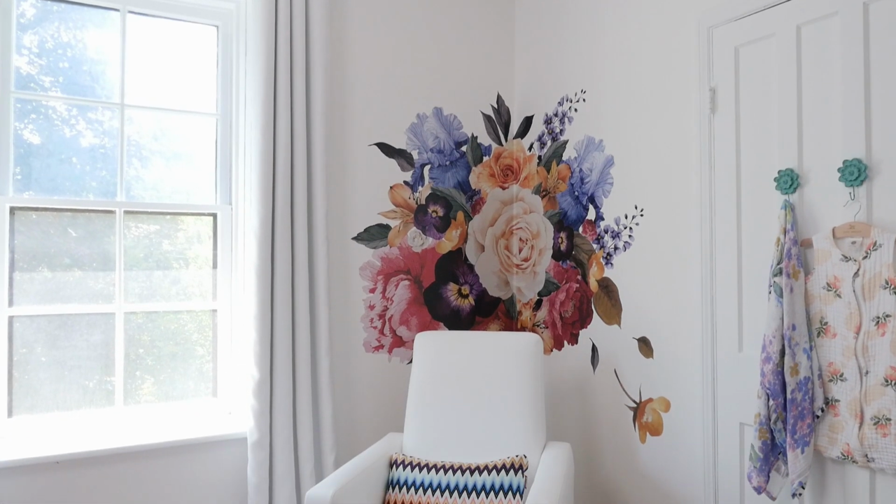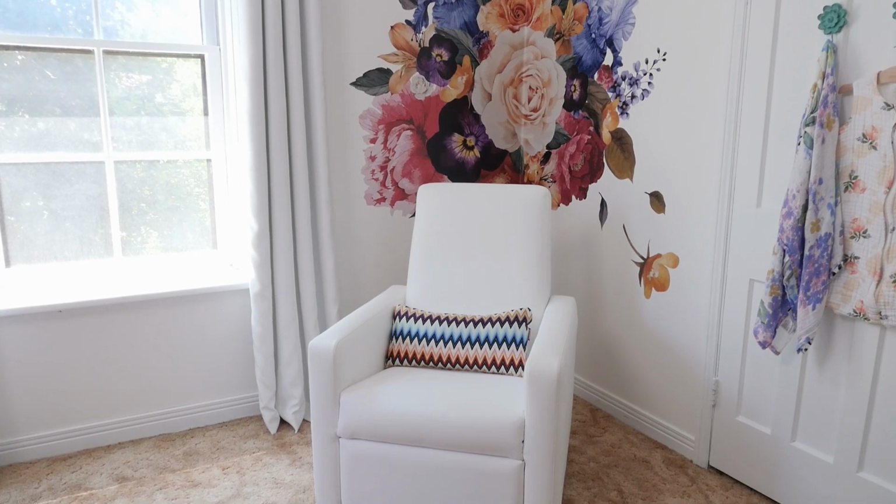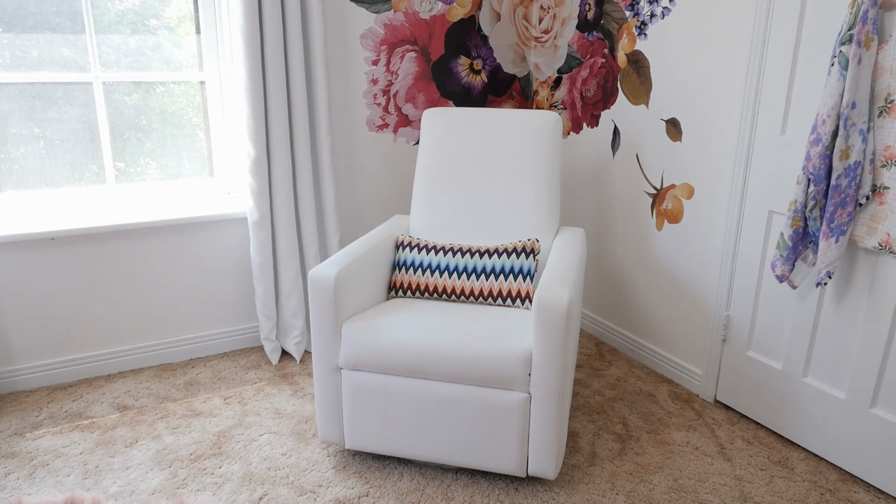It really anchors the entire space, and I love that it's handcrafted, sustainably made in Canada. So yeah, that makes me super happy.